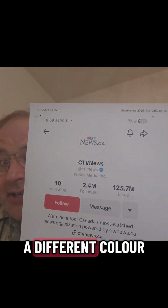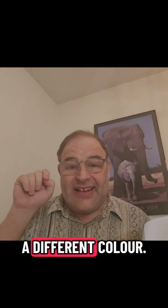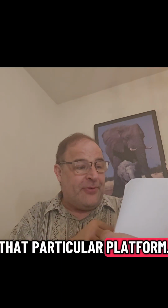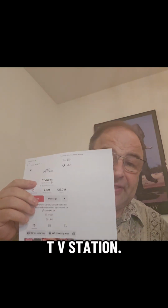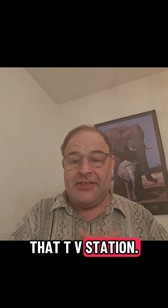You'll see it's a different color to the other tick, because be it YouTube or Instagram or X, which was formerly Twitter, it might be a different color. So just check what the correct color is for that particular platform. But see, there it is, next to the name. That's a TV station. That tick shows us it is that TV station. It's not someone pretending to be that TV station.